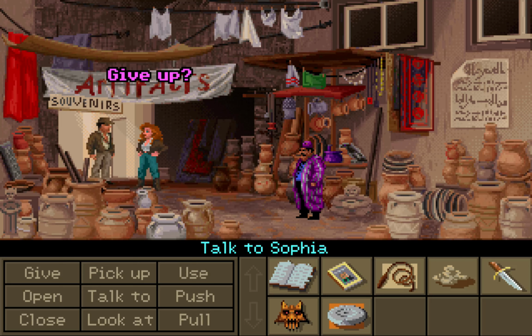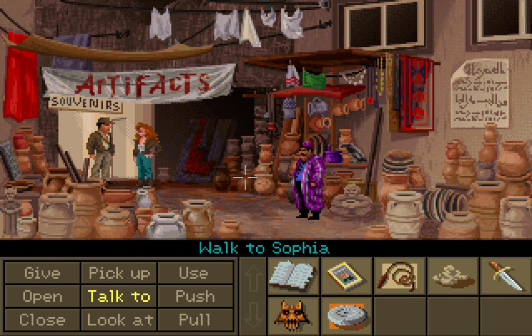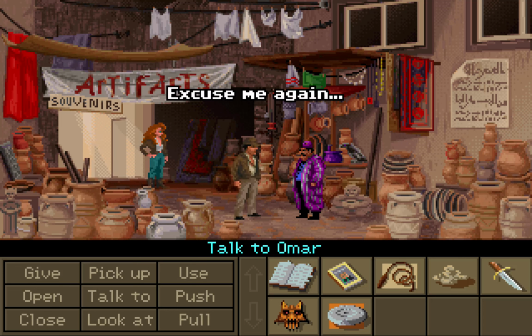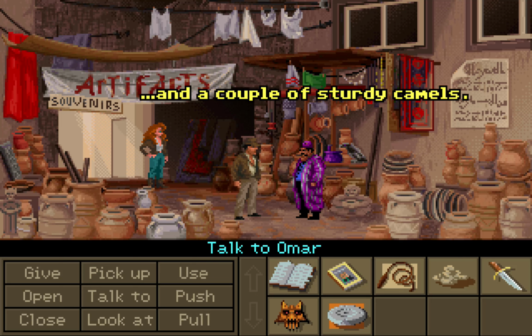Listen. Give up? I don't want to talk about it, Jones. Excuse me again. Change your mind? Yes, we're not giving up after all. It's your funeral, Effendi. Come, I'll lend you my map. And a couple of sturdy camels.